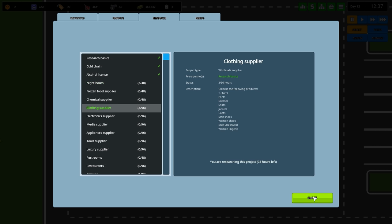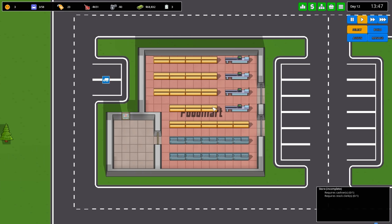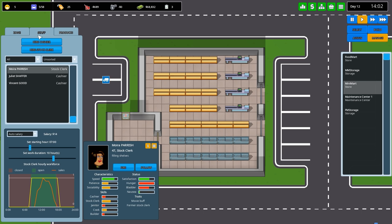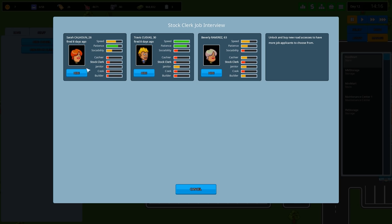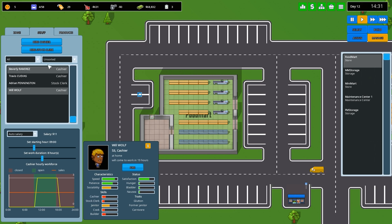I'm going to go over to clothing supplier. I don't want more alcohol or anything like that. I think we'll go over to manage our food mart. Hire stock. And that person's really good at everything, actually. So hire cashier, you. Hire cashier, you. Stock clerk, you. Hire cashier, you. And that should be us done.